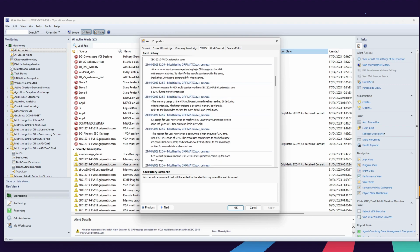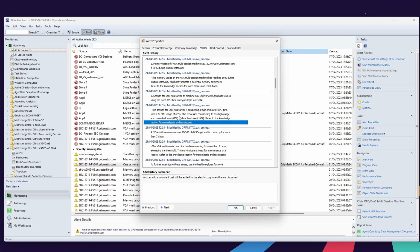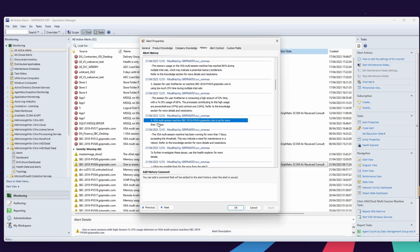But then there's more interesting information because it also saw that for a specific user, in this case, Chris Merrier, is using a lot of CPU time during multiple monitoring intervals. And it also provides us more context about that session CPU usage. Because in here you can read that the user Chris Merrier has a high CPU time, and the processes that are contributing to this high CPU usage are PowerShell and the process conhost. And it reflects the processes that are running within the user context of this particular session. Furthermore, it detected that this machine, where the high CPU session was detected, is actually already running for more than 7 days.